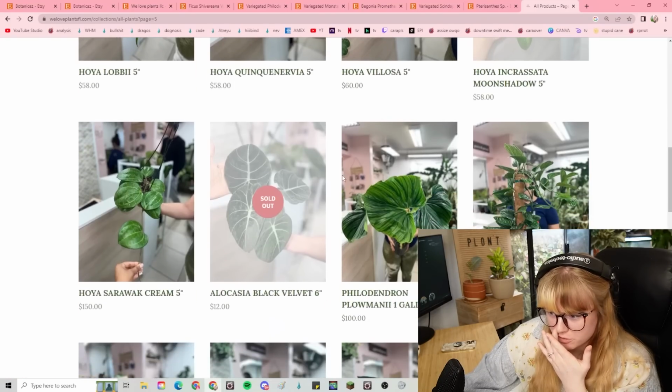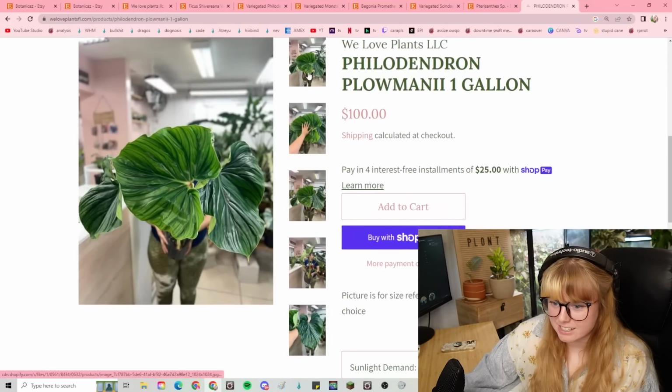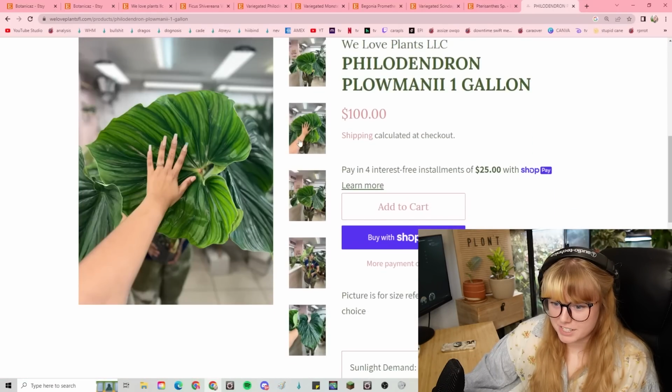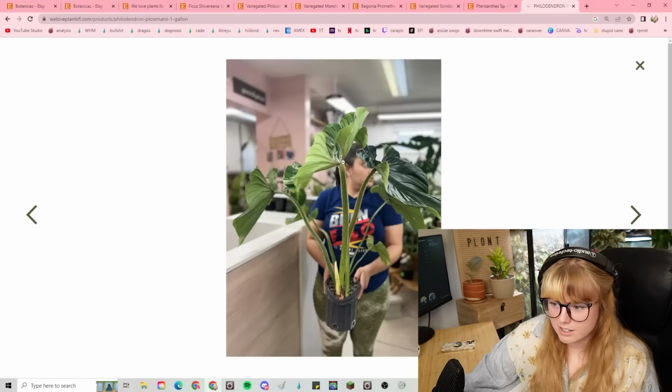Ooh, that's beautiful. This Plowmanii, I love these plants. They look like plastic. They don't even look like real plants. Yeah. Oh, and I love their frills. They have these frills at the top of the leaf, like the nape of the leaf.